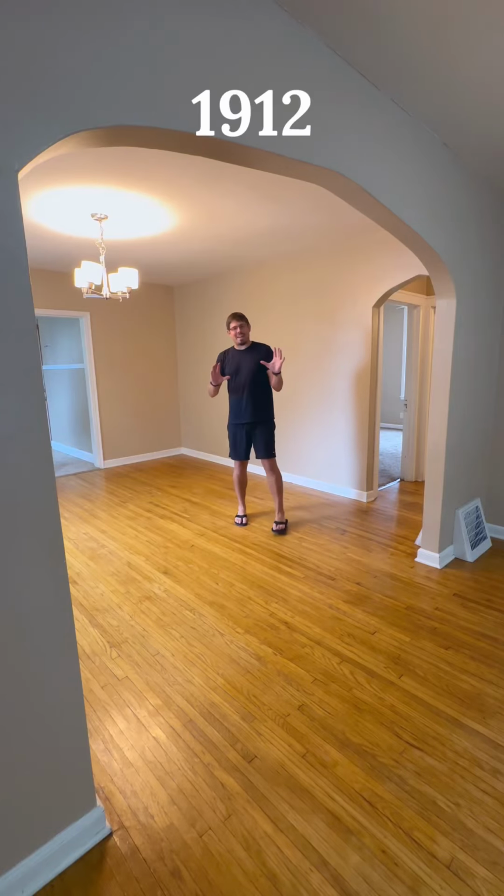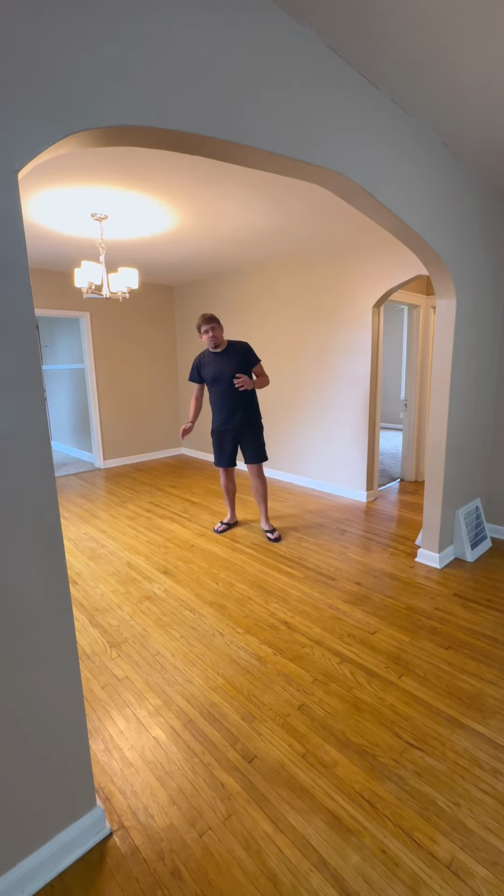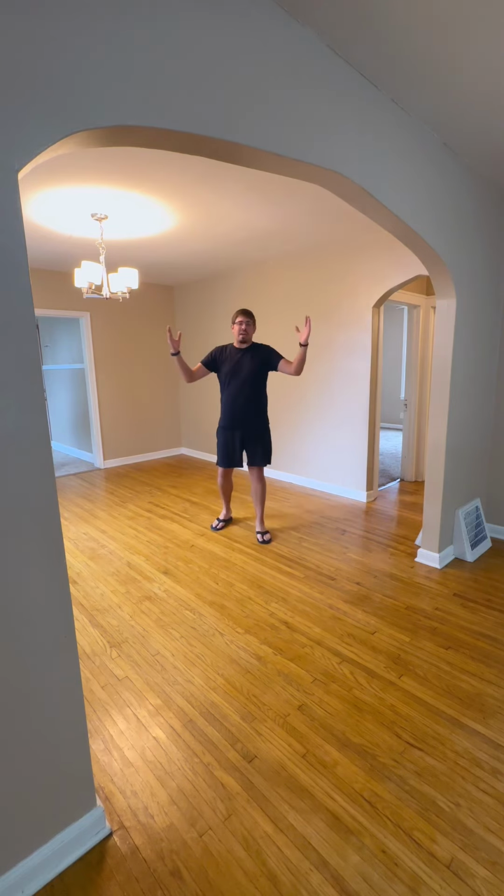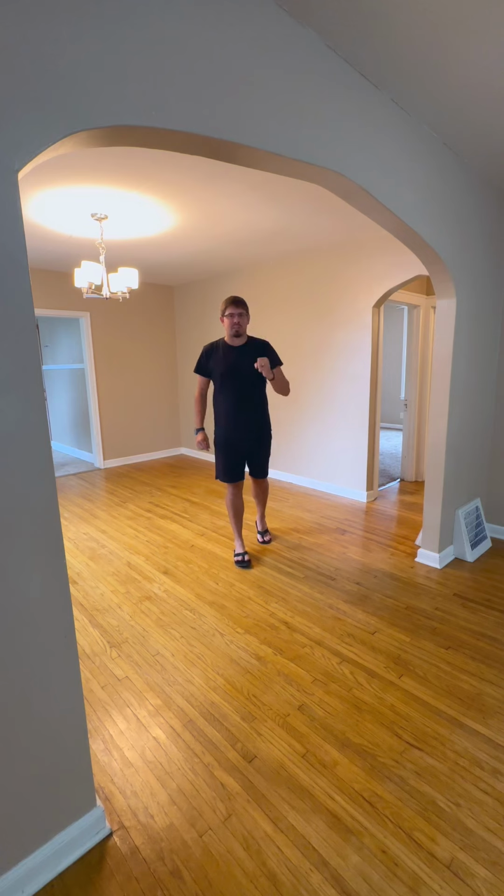This house was built in 1912. Original hardwood floors, beautiful archways, multiple of them, big beautiful windows, and it needs a slight renovation before we list it for sale. And I'm going to bring you guys along for the entire process.